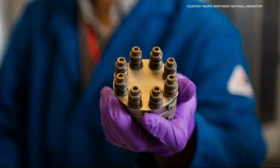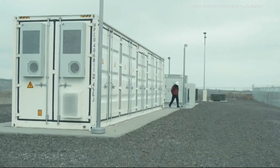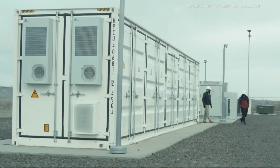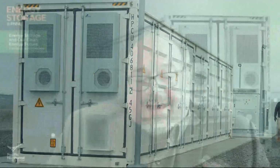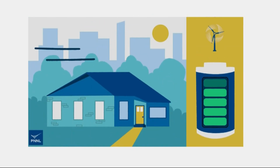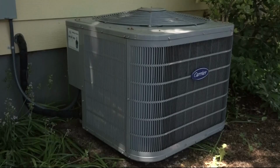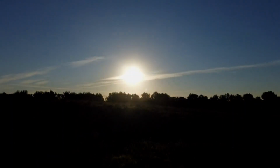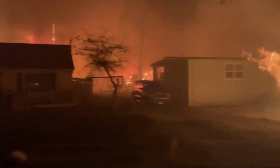The goal, then, is to take this hockey puck-sized prototype and scale it to something you'd see on the back of an 18-wheeler. And so when you start thinking about grid scale and large scale, and you're building a battery in a 40-foot container, you are starting to get some economies of scale that's going to make that a lower cost opportunity. Storable, portable, renewable power on demand at scale that can meet the energy demand from our blistering summer heat waves or be trucked to the epicenter of a major disaster.